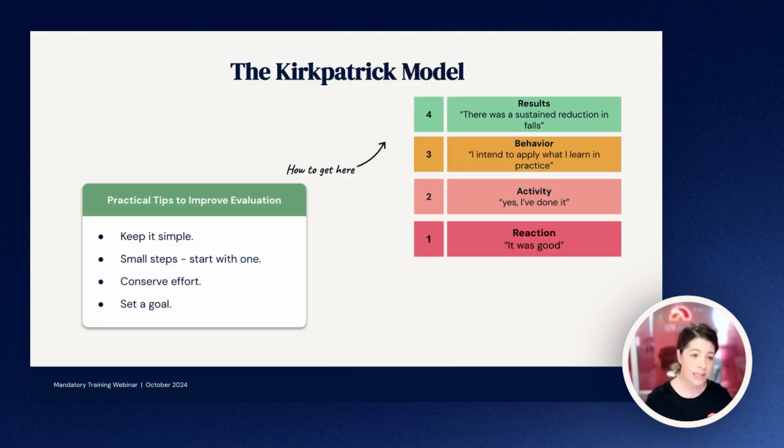Thinking really simply, how do we get there? Keep it simple. Not all training activities need to be evaluated at that highest level, level 4. Take small steps. Just pick one activity, one program, something you're doing. I'm talking beyond mandatory training, perhaps, but what program, what initiative are you running? And how could you identify what level of data best evaluates the effort that you're going to with that particular program? Conserve your effort. Align the training program or the initiative's effort, the duration, the cost with the evaluation method.